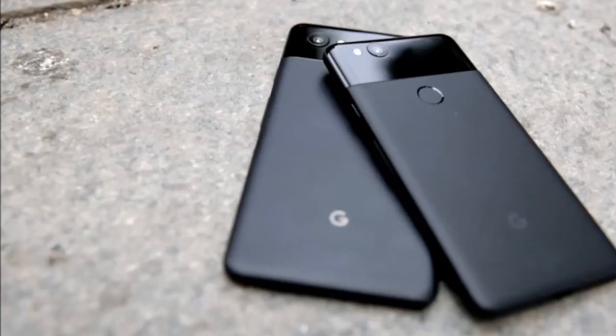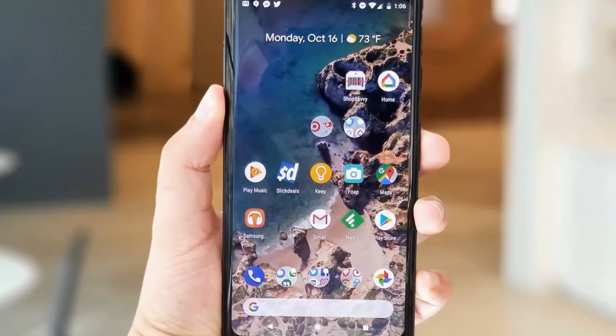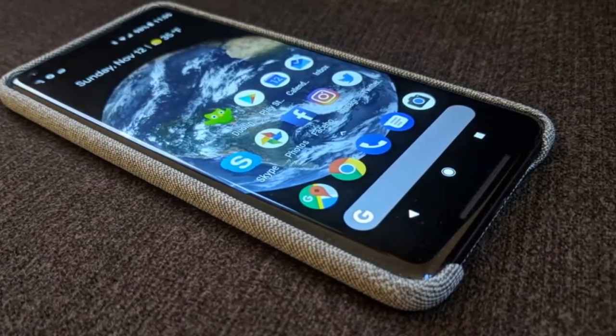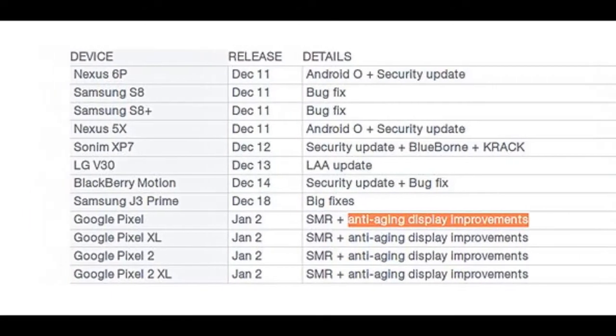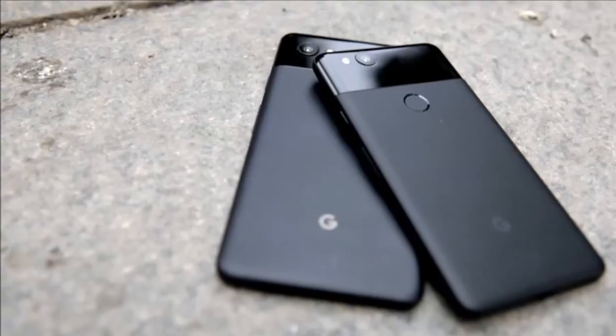The interesting detail was not openly publicized by Google, but instead comes courtesy of an update listing over at Canadian carrier TELUS. Right now, it's hard to pinpoint what exactly Google remedies with this update, but chances are that this is about fixing the severe burn-in problems reported on Pixel 2 XL's AMOLED panel.